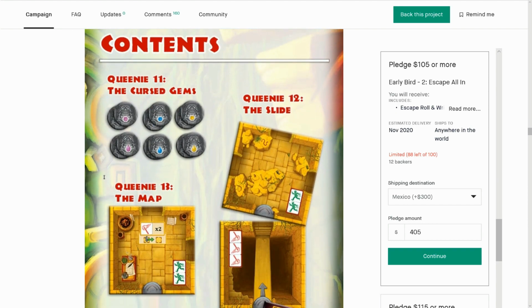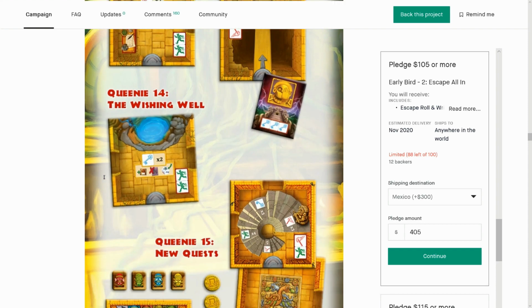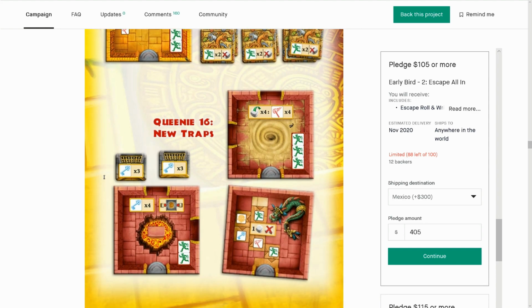This is cool to add to the game. You've got the slide here, which pushes you right through to the next area. That's a good one. Wishing Well. All these are really cool. Like, I love these stairs as well. It gets more puzzly. Trap rooms. Wonderful.